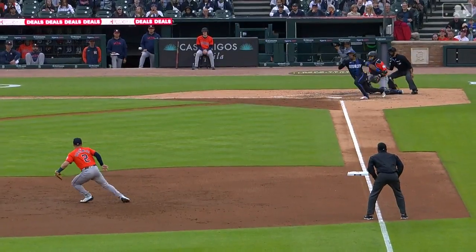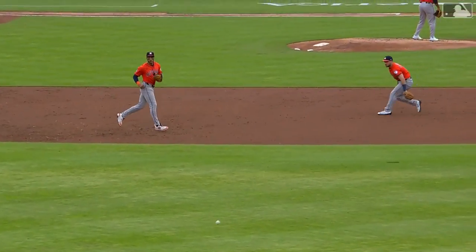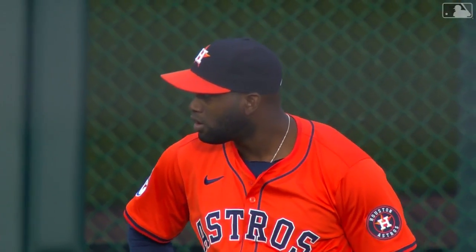Tigers, a couple of hard hit balls here down into the right field. You can see Yordan Alvarez. He's kind of nonchalant. Somebody's going to take a base on him before the series is over. I think you can get an extra base on him.